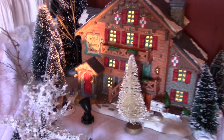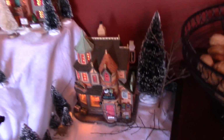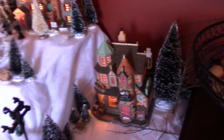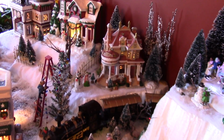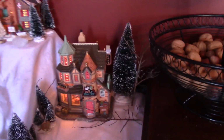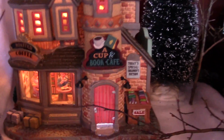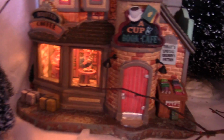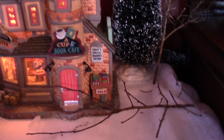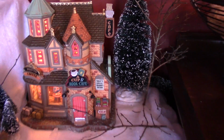This is Lemax. And so is this. This was my other first piece. So I think my very first village only had this coffee shop and this bed and breakfast right there. Those were my two buildings at first. And they're both Lemax. And the cafe is really cute. I'll show you the details of it. There's little people inside drinking their coffee. And it's actually a bookstore and a cafe.